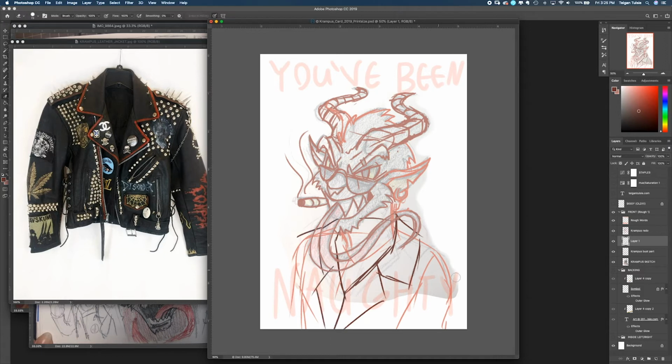If you think they're valuable, you really need to use references, because how are you supposed to magically know what a punkish, old school style leather jacket with spikes looks like if you've never seen or studied one before? So here I'm making the jacket, doing the spikes, considering how much I want to have. I go into a bit too much detail because I start really having fun with this jacket.